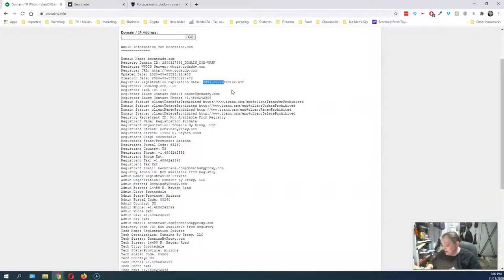If this is a legit company, legit companies don't get their domains for just one year. They're going to have it out five, six, ten years down the line, because they're looking for a long-term web presence. If you see one year on this, that's a red flag, meaning this guy is thinking, I don't want to be around for long. I want to grab the money and go.